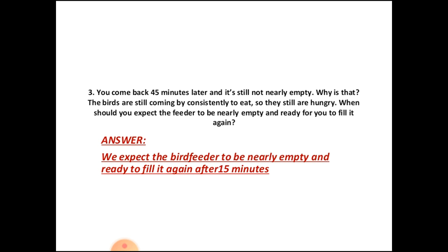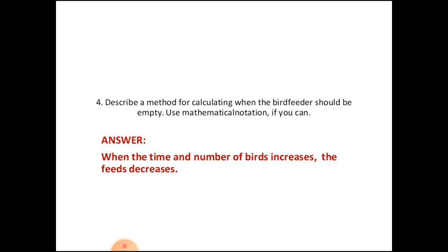In number 3, you come back 45 minutes later and it's still not nearly empty. Why is that? The birds are still coming by consistently to eat, so they are still hungry. When should you expect the bird feeder to be nearly empty and ready for you to fill it again? Again, we expect the bird feeder to be nearly empty and ready to fill again after 15 minutes.